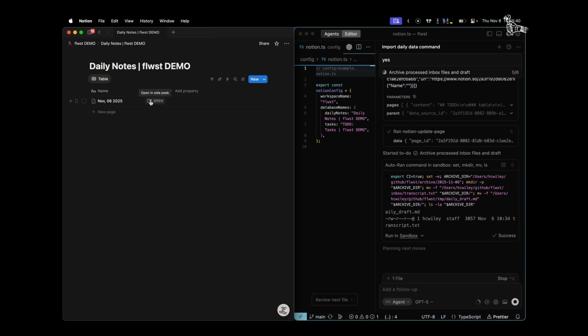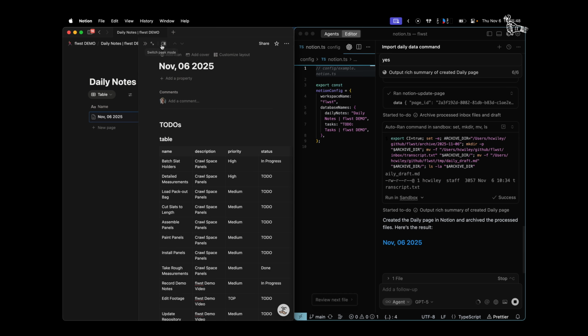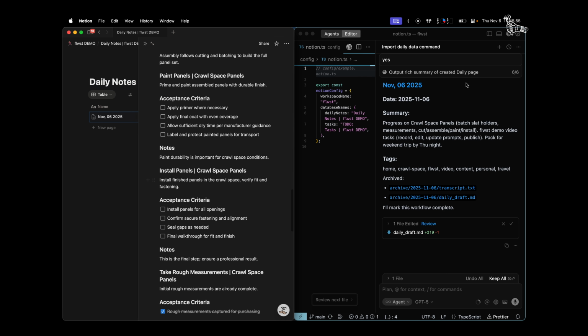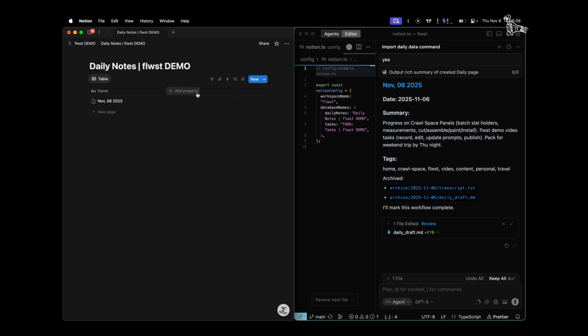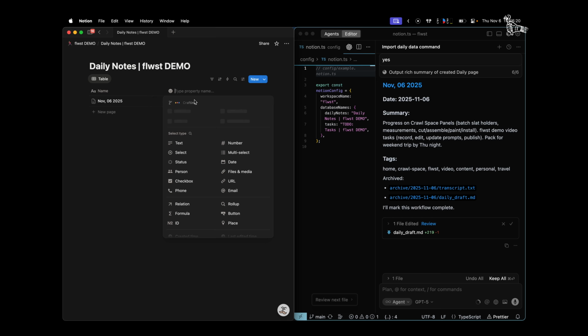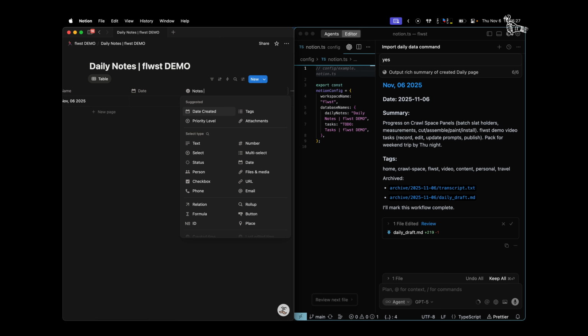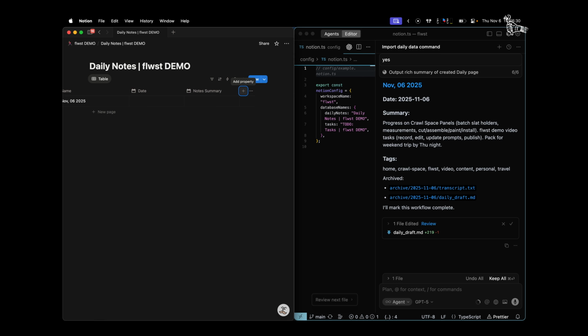And here we go. This is the thing we just made. So you can see this table looks nice in Notion. Here's all the things we just made. And I know from my own experience with my normal daily notes, I'm missing a few things from this daily note database. In mine, I've got a date property and a notes summary property and the tags and a to-do tasks. So I'm going to go ahead and add a date and a notes summary.